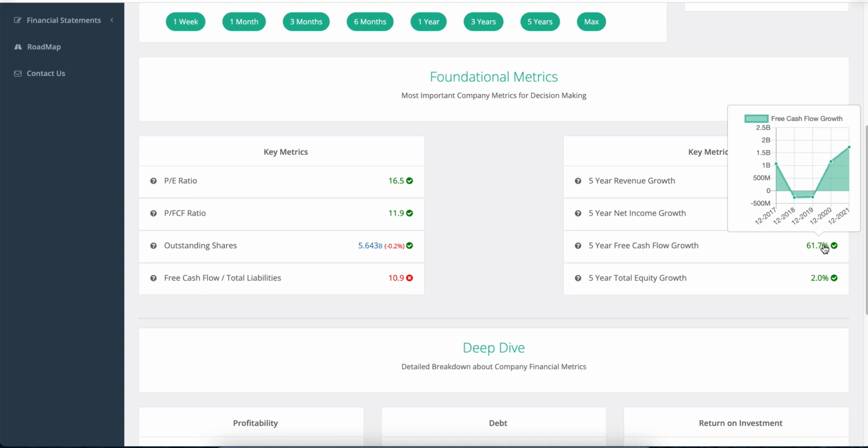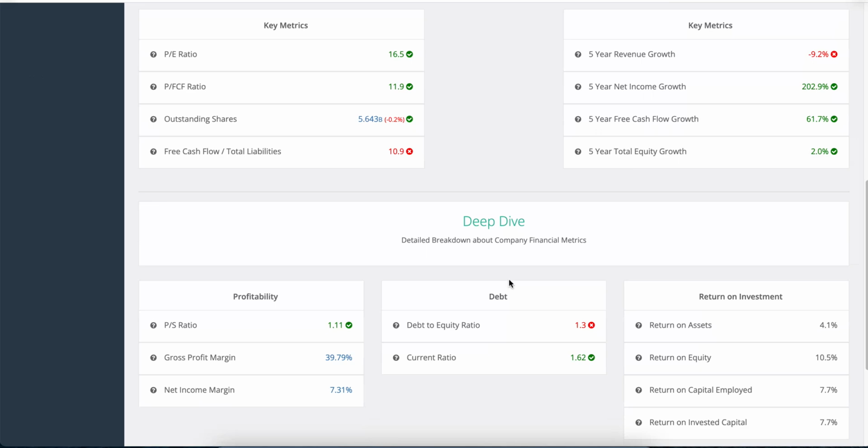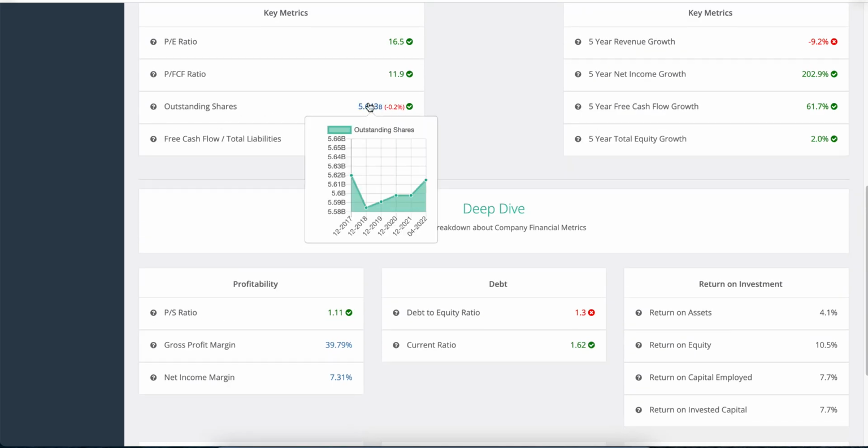5 year free cash flow growth 61%, and 5 year total equity growth at 2%, slightly increased. It used to go down for a while and then increased massively in 2021. Now, what's going on here? Actually, let me examine. I wanted to quickly take a look. So in 2021, did they actually buy shares? I guess not too many.